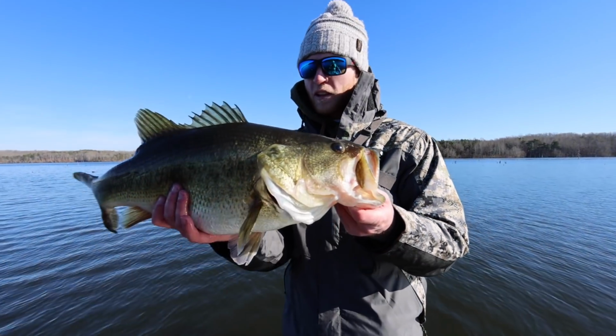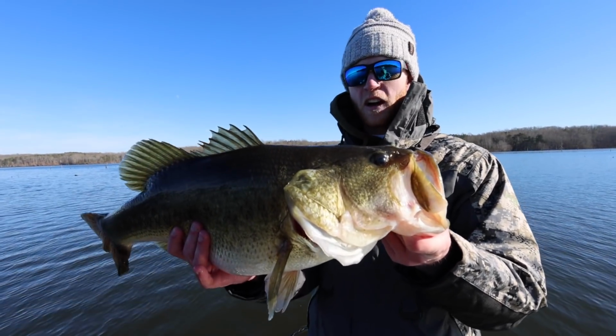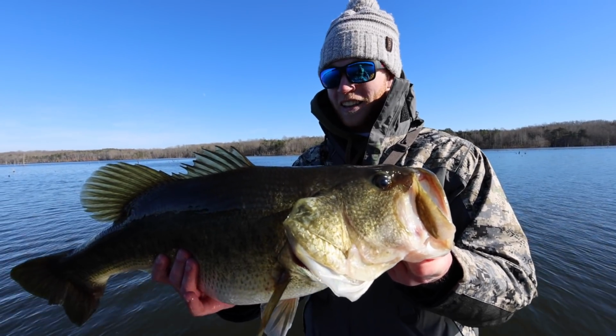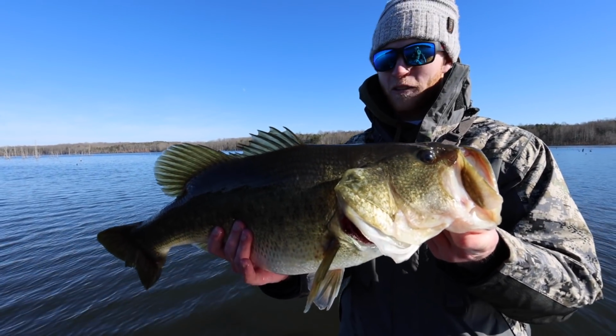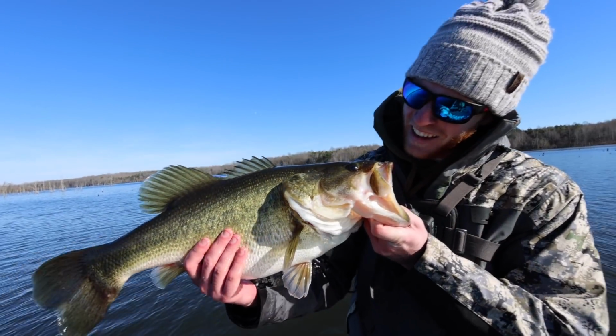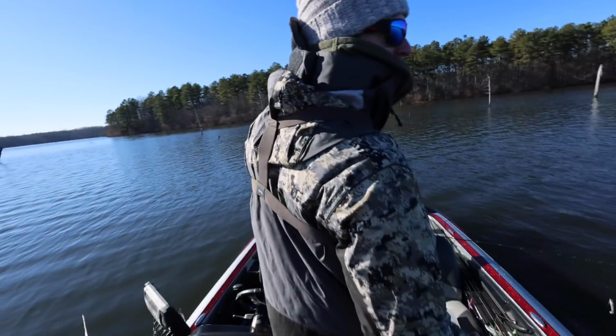She nailed it. I really didn't think she was that big until we got her up a little bit. She wasn't fighting super hard. She felt heavy, but I wasn't thinking this big. I was thinking maybe like 4 or 5. But I can't complain about catching a fish like that. Let's go ahead and get her back in the live well, and let's get back to catching some fish.